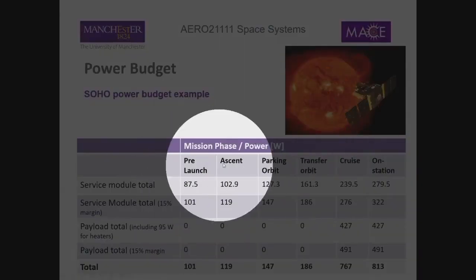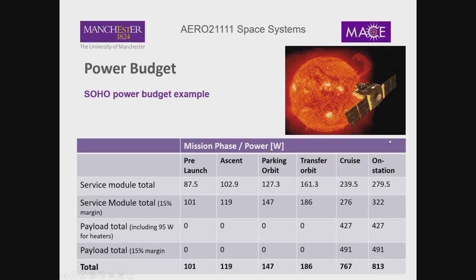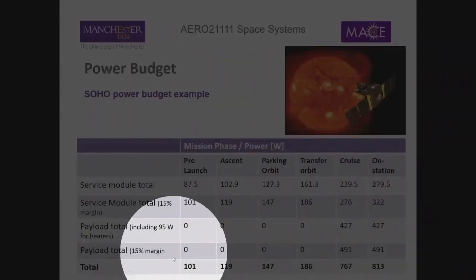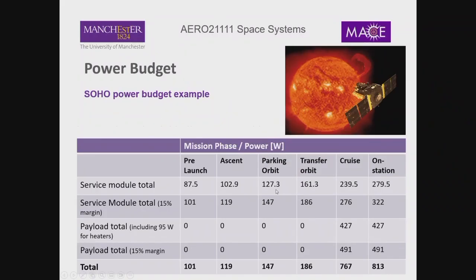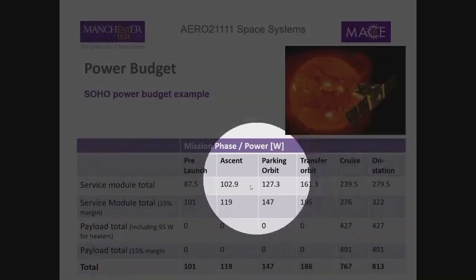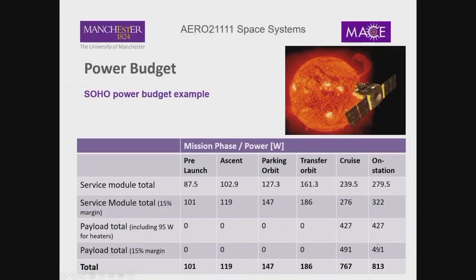You can see for the different parts of its mission, and this is where we want to look at what power levels there are, so what things are actually on and need power during those parts. And that's how you have to size your power system. You can see the maximum power is when it's on station, so that's when it's doing its sensing, when it's doing some sort of science operation, and it's then sending data back.